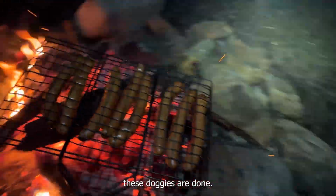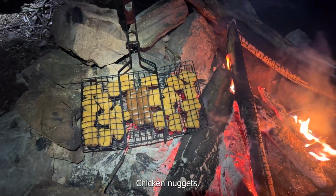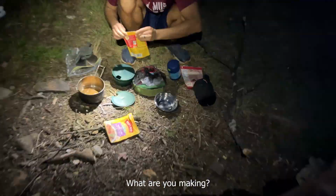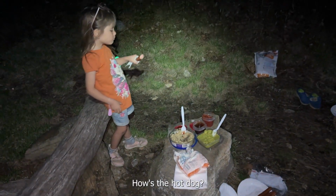Alright, these doggies are done. Let's cook them up. Chicken nuggets. How's the hot dog? It's good. Very good. What do you make? Lentils? Yep. Haley, how's the hot dog?